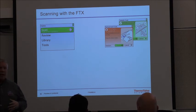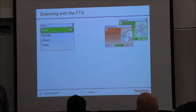Because an FT sees everything, even atmospheric carbon dioxide, O2, and water could interfere with the reading. So I have to clean the diamond and then run the background. This is going to tell you, stop, do not apply the sample yet. It says clean the sample and the tip. Okay, so I'm going to do that.